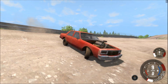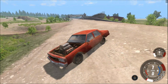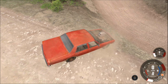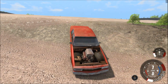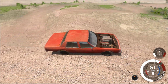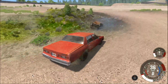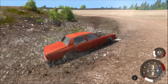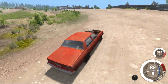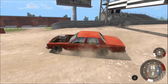Oh my god. That last quarter was phenomenal. Oh. There you go, nice and easy. Nice and easy, nice and easy. There we go. Cool it down. Oh, this thing is great. Oh, the transmission is amazing in this thing, too.